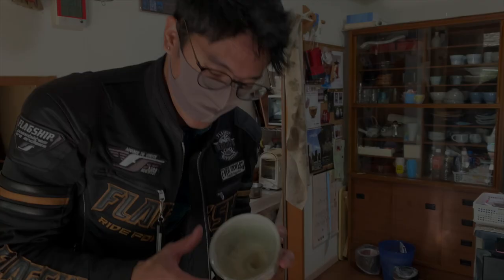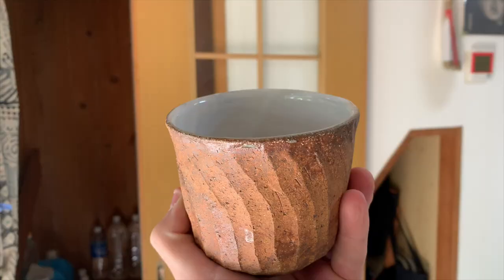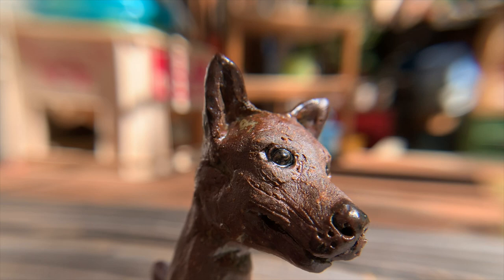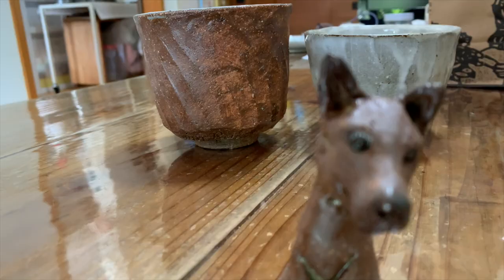It's done. It's done. In the end, Takeshi's cup, my cup, and Shoko's little animal, due almost entirely to Kiyomi-san's skills, turned out amazing.